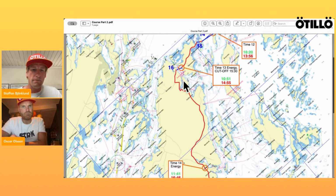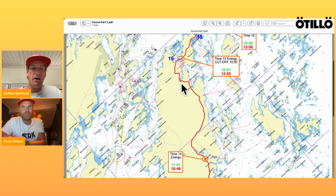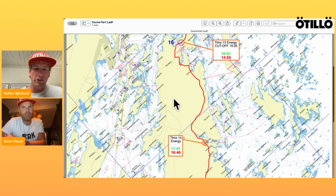And then you have this nice swim, and make sure to really enjoy it. It's about 400 meters or something. It's 300. Yeah, 300 meters, and enjoy it, because then it's all about running. You will hit the notorious Unao.